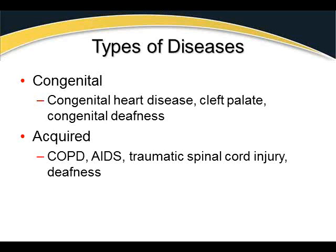You can have congenital deafness. You may have people who are born with problems with their musculoskeletal system. You may also have acquired problems such as COPD, AIDS, traumatic spinal cord injury. You can have deafness from other issues.